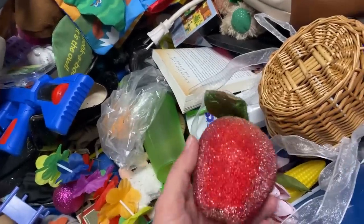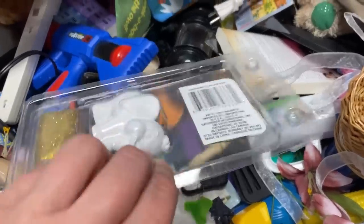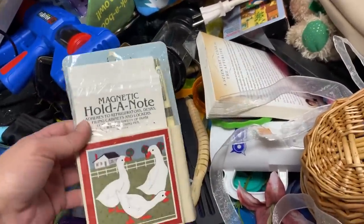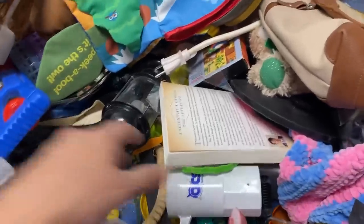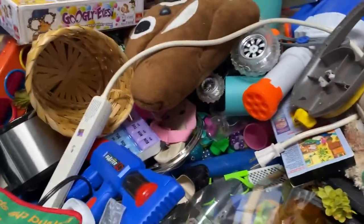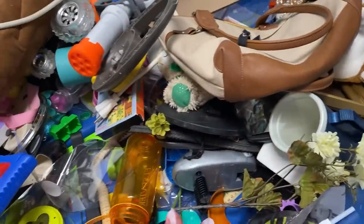Oh, here's an apple. So we're on a roll with the beaded fruit here. This seems to be in good shape. Oh, you could paint that elephant, the baby elephant. It's just like a Dollar Tree piece or something like that. The geese. Oh, look, here's more grapes. Definitely get those. I got a red set and a purple set of the plastic grapes.